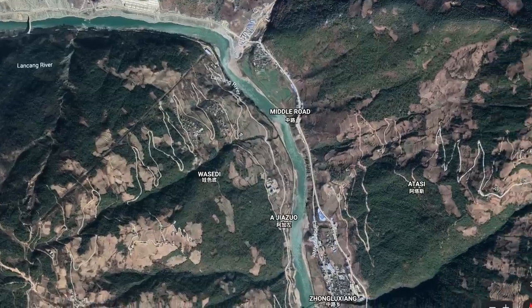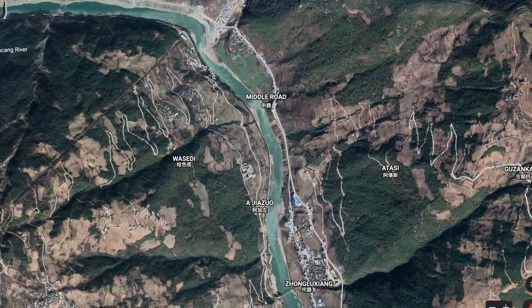So if you're interested in locating those on the map, the upper parts of the Yangtze River are called Yinsha River, the upper parts of the Mekong River are called Langtsang River, and then the upper parts of the Salween River are called Nuiyang River. Hopefully I pronounced all of those with 30% of accuracy. Let's not even go for 50.